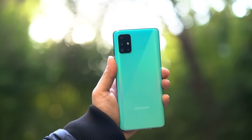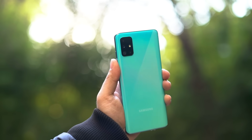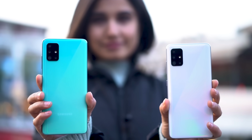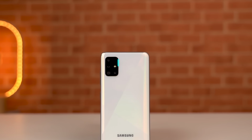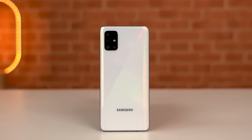Let's start with the design. Compared to the A50, I found quite a few improvements here. First, the 3D holographic cut patterns look amazing. And in terms of color choices, I have the white one and the blue variant with me, and both look very soothing. The cameras at the back also have a new look, similar to that of the Samsung Galaxy S20 series.